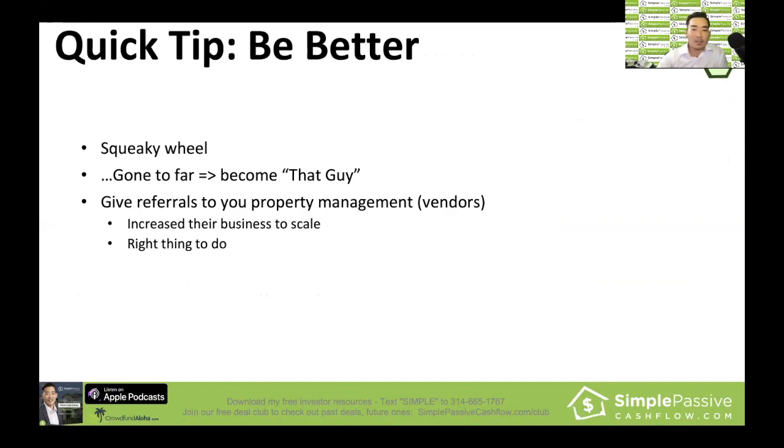And if somebody's doing a good job for you, give them referrals of your friends to work with them. That's the best way that you can add value to them. And I'm all about adding value first. Too many people in this world are in it for themselves. And by helping them, you can increase their business to help them scale and be more profitable. And it's just the right thing to do.